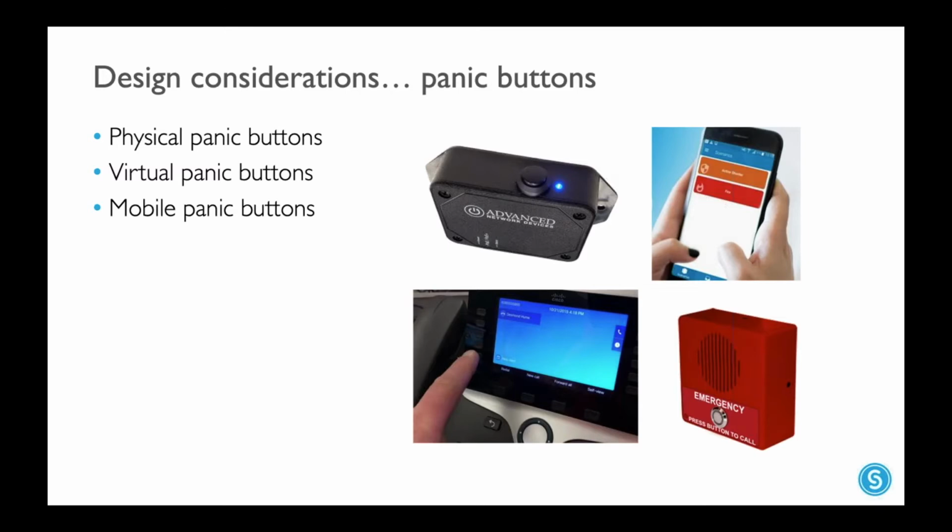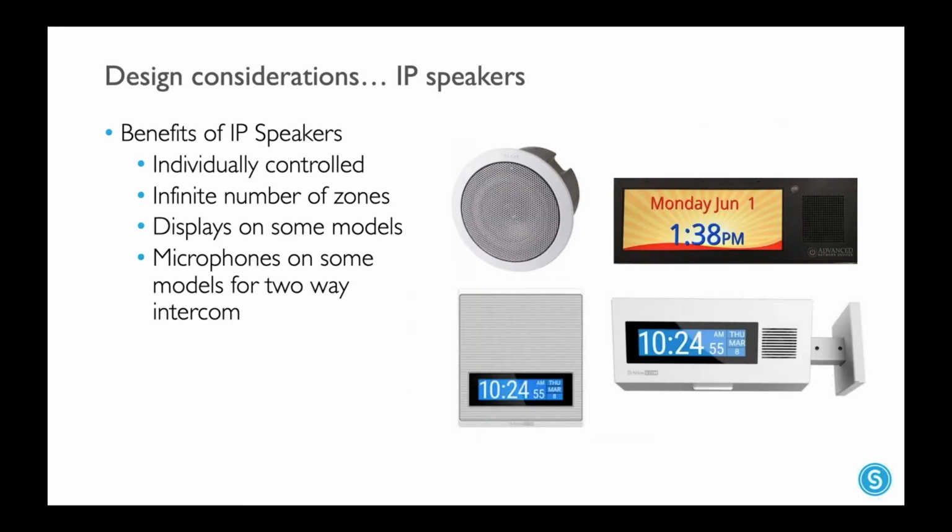And then mobile panic buttons, meaning I have an app on a smartphone, or I have a panic button that's mobile, that is wireless, uses the wireless network inside of an organization, and might be on a lanyard or a badge or something like that. We'll talk a little bit more about this in just a moment when we talk to Chris.